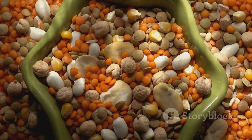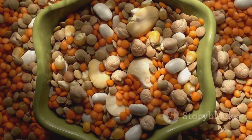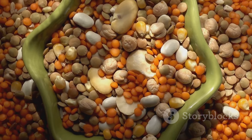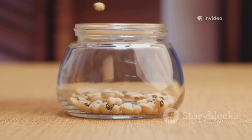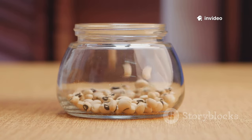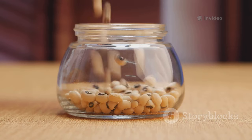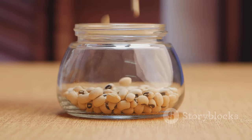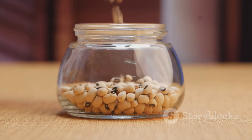When it comes to building a survival pantry that truly stands the test of time, beans and lentils are absolutely essential. These humble ingredients have nourished civilizations for centuries, and for good reason. They're reliable, nutritious, and incredibly versatile. Dried beans and lentils can last for years when stored properly, making them a cornerstone of any long-term food storage plan. They're packed with plant-based protein, fiber, and a wide range of vitamins and minerals, nutrients that become even more crucial when fresh meat and produce are hard to come by.